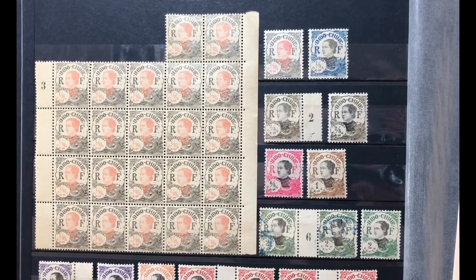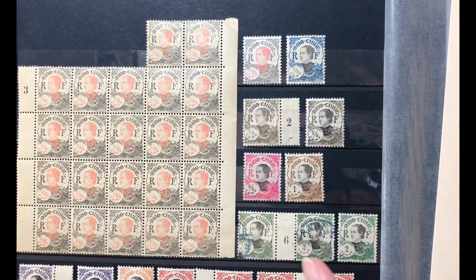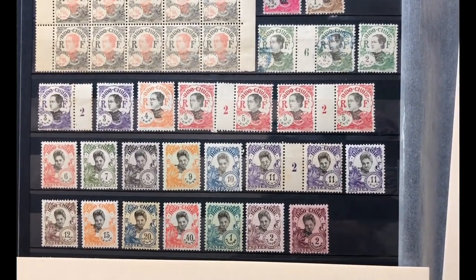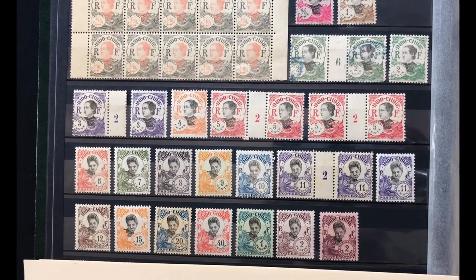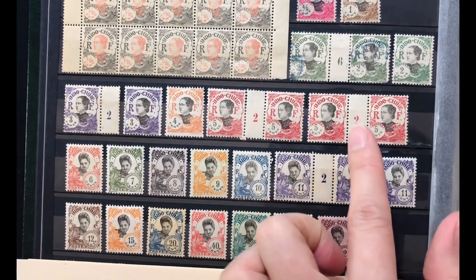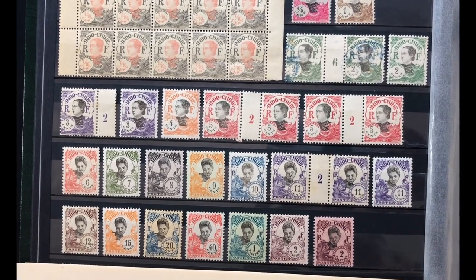And a 1 cent, that's yellow brown. 2 cent, that's gray green. A 3 cent, that's violet. A 4 cent, that's orange and black. A 5 cent, that's carmine and black. And as you can see, these have the millisem, the numeral 2 on these too. Those were issued in booklets. Something a little bit different.